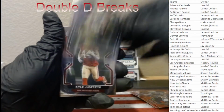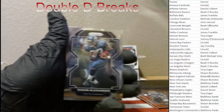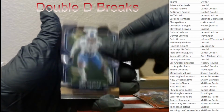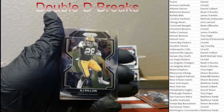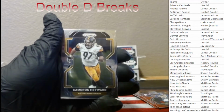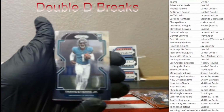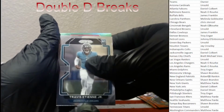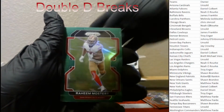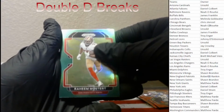All right, moving on. Berkshire. Use check. Raheem Mostert again. Got Sean Alexander, Mike Gesicki, Jeff Okudah, Curtis Samuel, A.J. Dillon, Larry Johnson, Levante David, Cameron Hayward, got Nick Chubb. Behind there, first rookie's going to be Travis Etienne. Then behind there we got another Niner. This one's not going to be a rookie. It's going to be Raheem Mostert. Really, Raheem Mostert again.